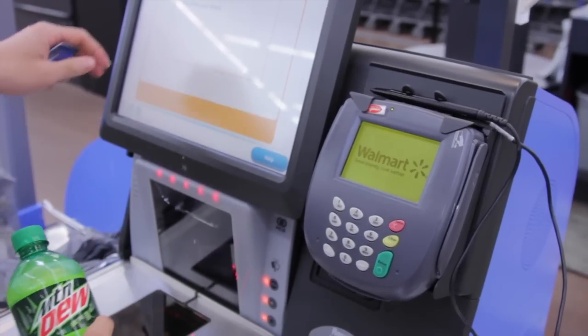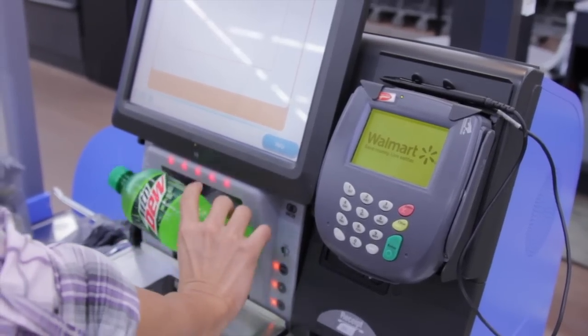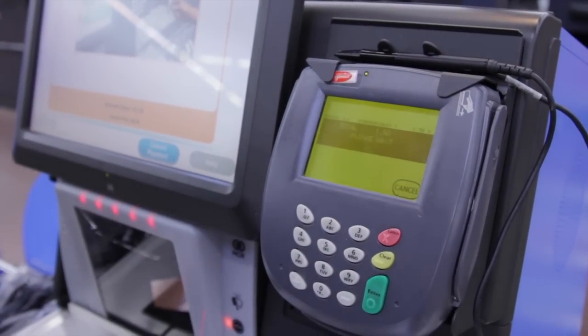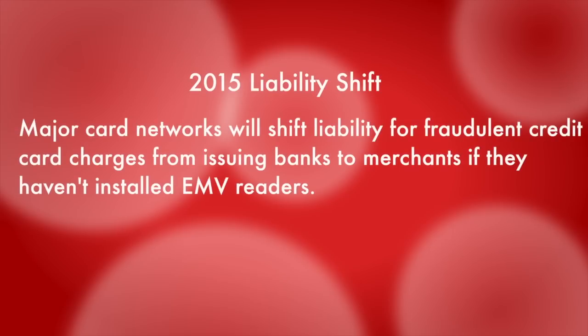Then there are the merchants. Some stores, such as Walmart, already have EMV machines in place, ready to be activated. They're under pressure from card networks such as Visa and MasterCard to make the switch by 2015, or accept liability for fraudulent credit card transactions. Right now, that responsibility lies with the bank that issues the card.